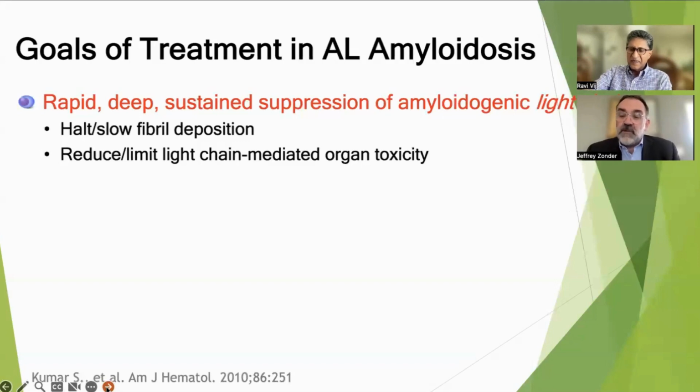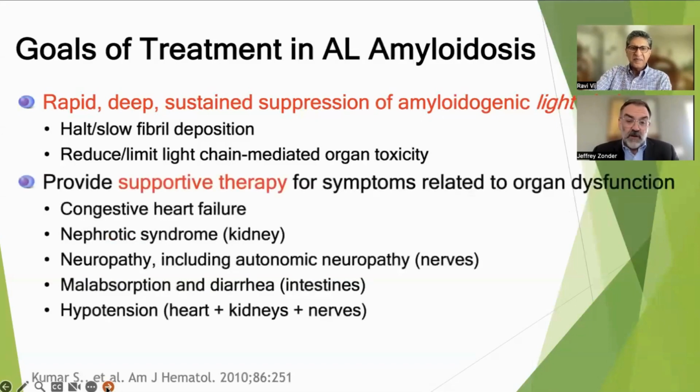In the meantime, though, that's the fast part. We're generally able to get light chains down pretty quickly, but organ recovery takes a long time. Sometimes it lags behind by 6 months, 12 months, even longer. So there's supportive care to manage the symptoms like protein leakage in the kidneys and congestive heart failure, numbness and tingling in your hands and feet, or problems with your blood pressure. All of those things are pretty commonly seen in amyloidosis.